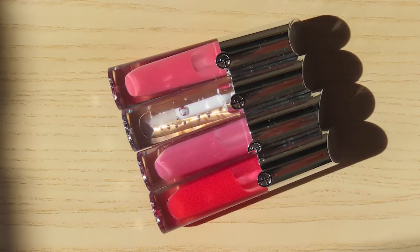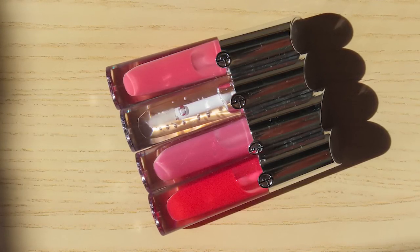Now we've got the Armani Prisma Glass lip glosses. So these are really pretty.